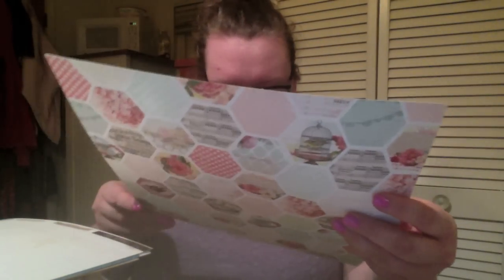Okay, so I picked up some papers. This is part of the Follow Your Heart collection by Rhonda Ferrer, for My Mind's Eye, and I'll show you the sides that I bought it for. This honeycomb, I love it with the pink. And then this is Be Happy. And this one is Be Amazing, and it's the yellow version of this. This one is part of the Be Amazing.